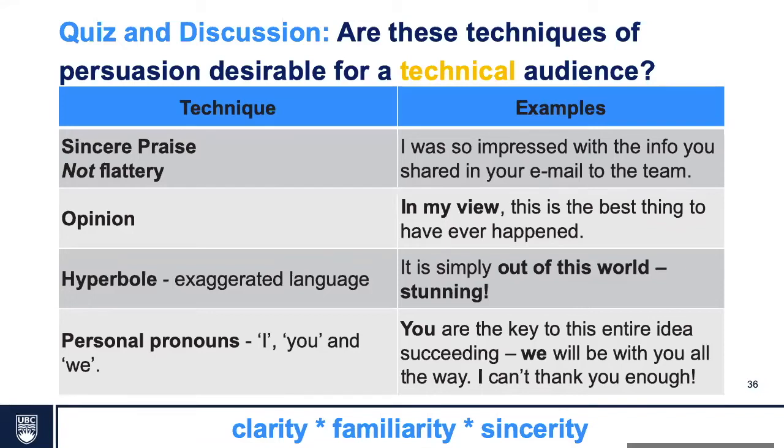Are these techniques desirable for a technical audience, or are they not? This is a general selection of techniques that you can find on the internet. If you go to the internet and look for persuasive writing, you'll find tons of suggestions. They're not all great for technical audiences. So is praise a good example for a technical audience? And how about opinion? Just telling your opinion.